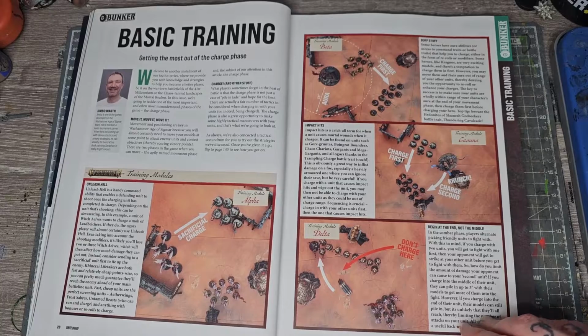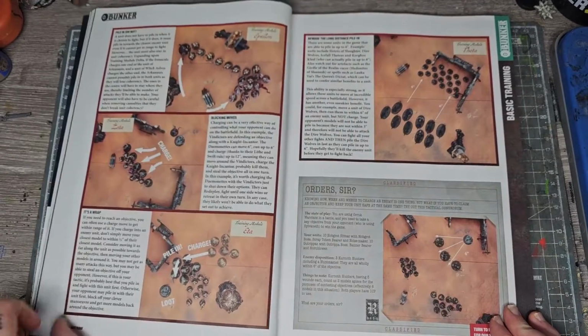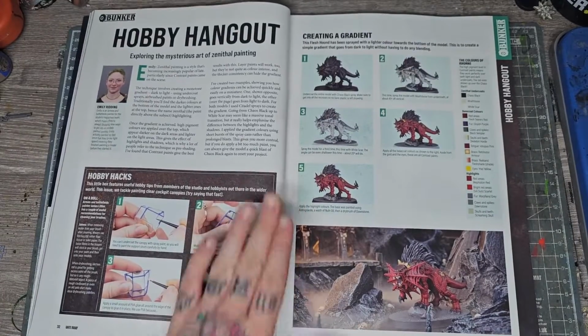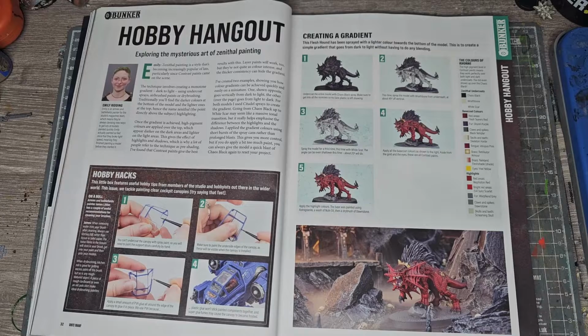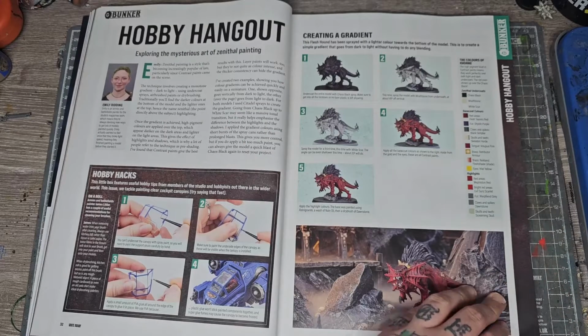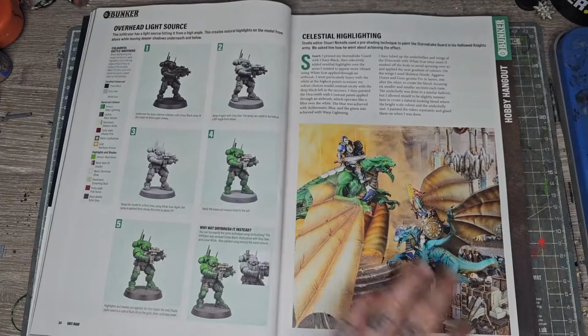Basic training, getting the most out of a charge phase. So, these little articles for all different parts of playing 40k. So, now it's the charge phase. And they're pretty cool. Hobby Hangout this time is all about zenithal painting. If you've watched almost any painting tutorials on YouTube, you'd have come across zenithal painting. Sounds quite interesting with the light source coming from the bottom of the miniature. And of course, we also get the overhead light source as well.